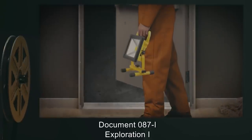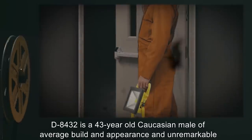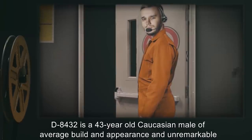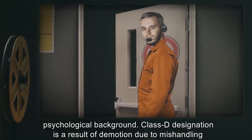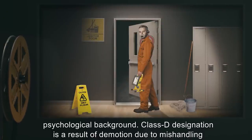Document 087-1, Exploration 1. D-8432 is a 43-year-old Caucasian male of average build and appearance, and unremarkable psychological background. Class D designation is a result of demotion due to mishandling SCP.